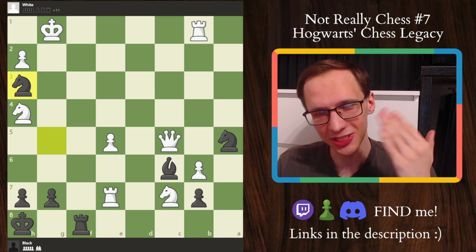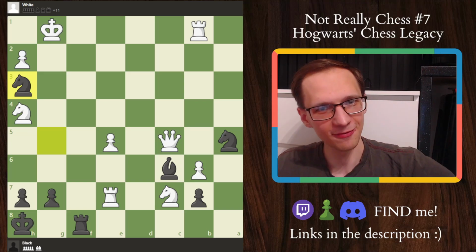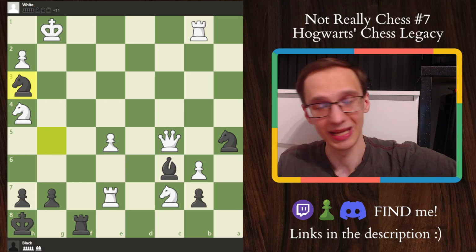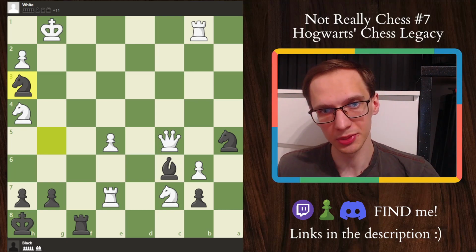But of course, Harry was the bishop, and Ron was the knight, and Ron was never getting all the fame, and obviously Harry could not be sacrificed, so the position had to be reversed. Makes sense. So yeah, that was the puzzle, and it was a very memorable sequence.